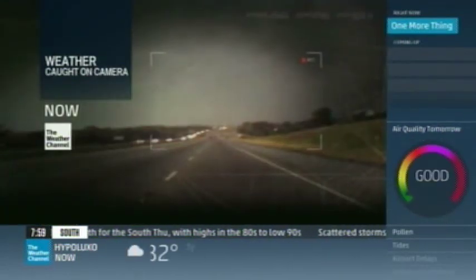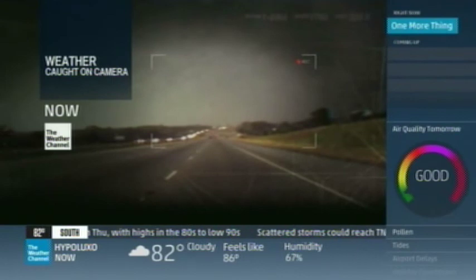Looking at some of these showers continuing across Arizona, maybe some isolated flash flooding on the east side of this state. Weather Caught on Camera starts right now. Enjoy the show.